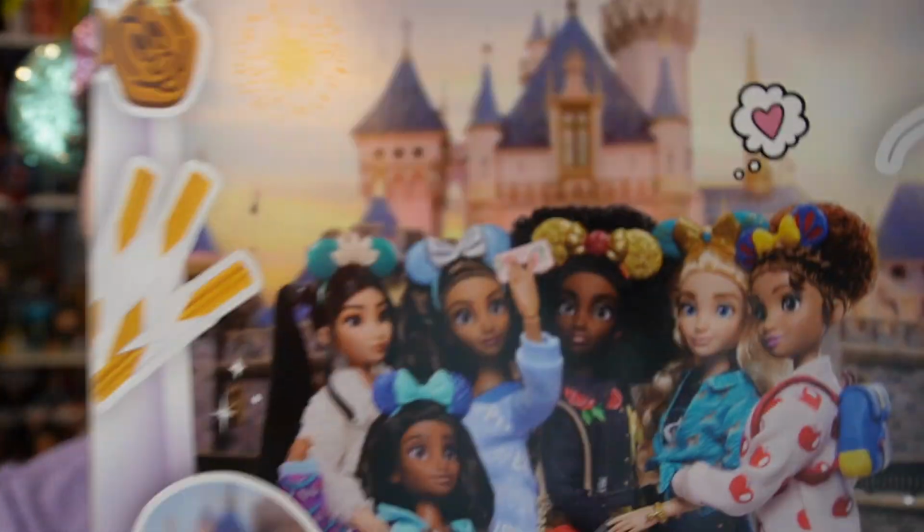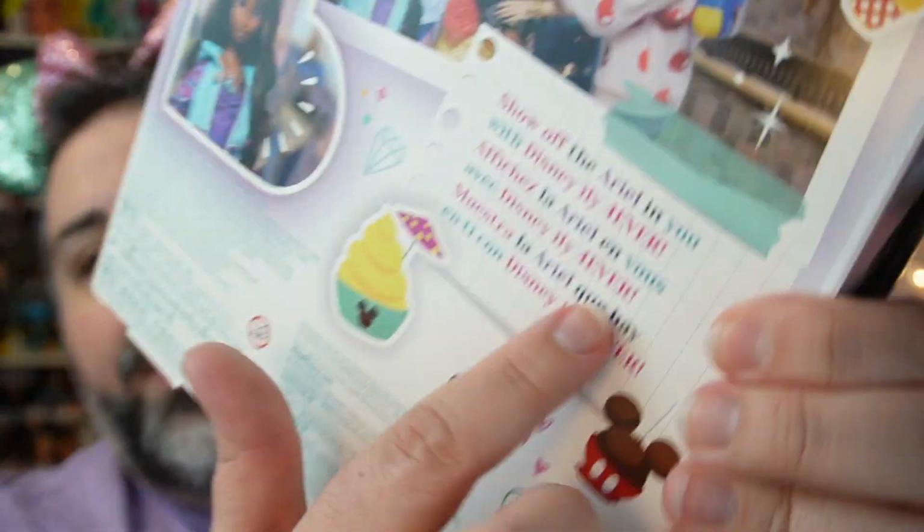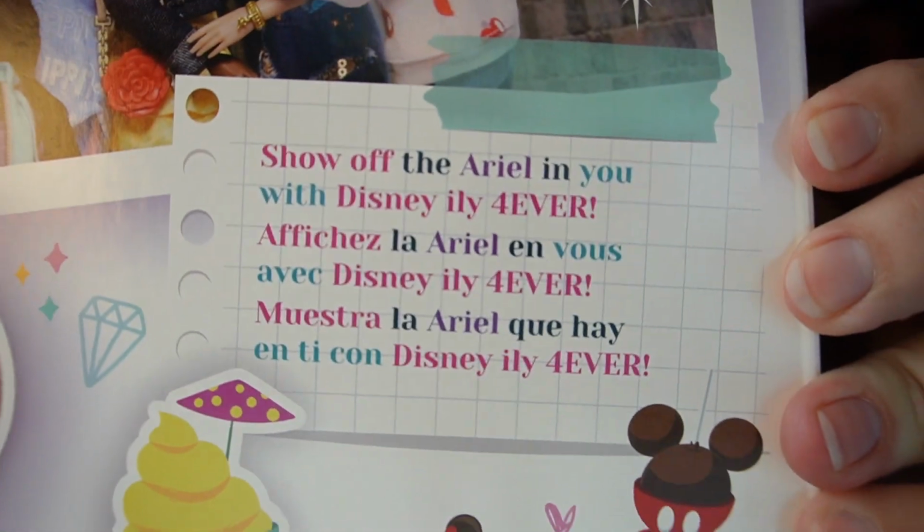So on the back, there's a picture of all of the characters, a closer picture of the doll that's in the package, and then there's a little blurb right here about the doll, and let me just read it real quick. It says, show off the Ariel inside you with Disney ily forever. And that's it. And then it just says it in 3 different languages. But anyway, I'm going to start opening this, and as I'm opening it, do I need scissors? No, I do not. Oh, maybe I do.